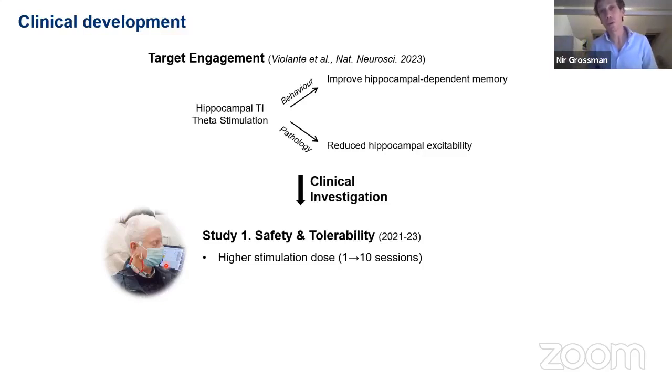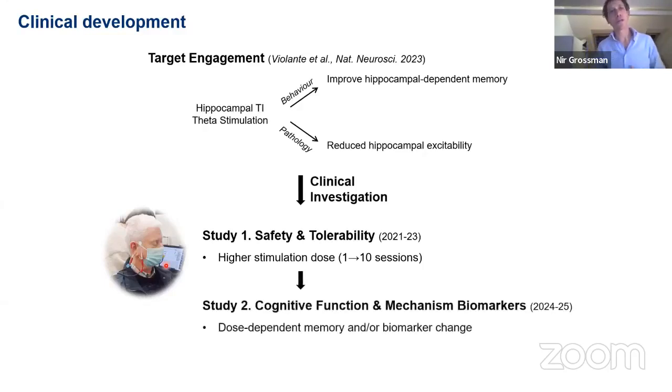The reason we need longer stimulation sessions is partially what you were saying about neuroplasticity, because we need to repeat those stimulations, or augmented real, good patterns of activity in the brain, so the neural network can do that itself without us stimulating. And we are starting the second study, also phase 1 in Alzheimer's patients this year, with the aim to optimize the way we do the therapy and look for a dose-dependent memory improvement in those patients. This is where we are.